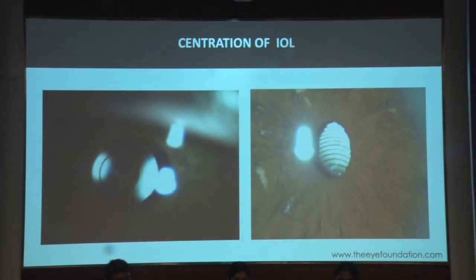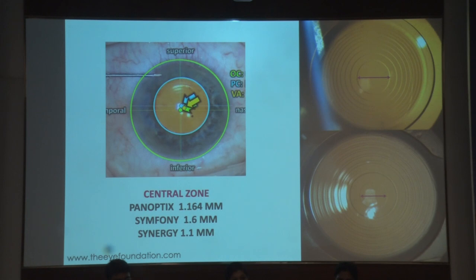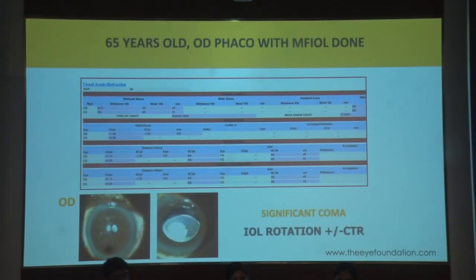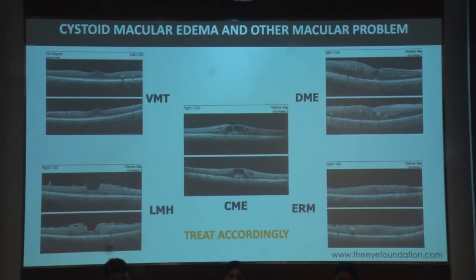If the IOL is not centered, you never know, a patient has come from elsewhere, the haptic might have been broken. You need to ensure. But nowadays, the newer premium lenses have a large optic zone. So even if you have an angle alpha which is more than 0.5 or even 0.8, it is quite forgiving. So keep this in mind. And this was a patient who came with decentration. He needed a toric IOL rotation, but he also had a small area of zonular weakness. And by placing a CTR and a toric IOL rotation, we could sort him out. These are the various kinds of macular problems which you need to refer to your retina person.